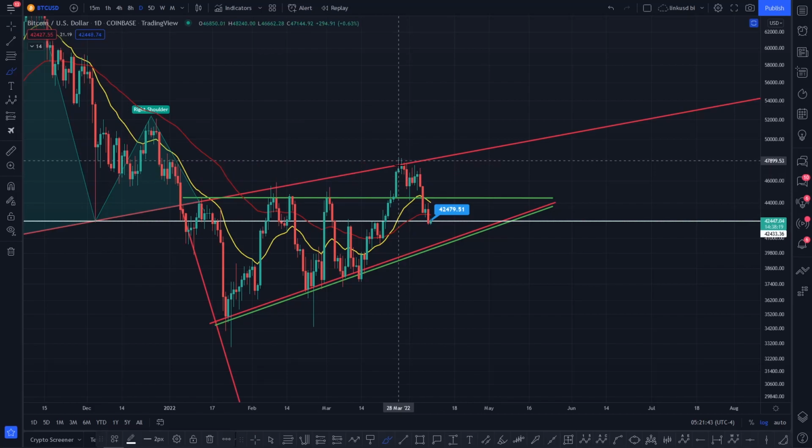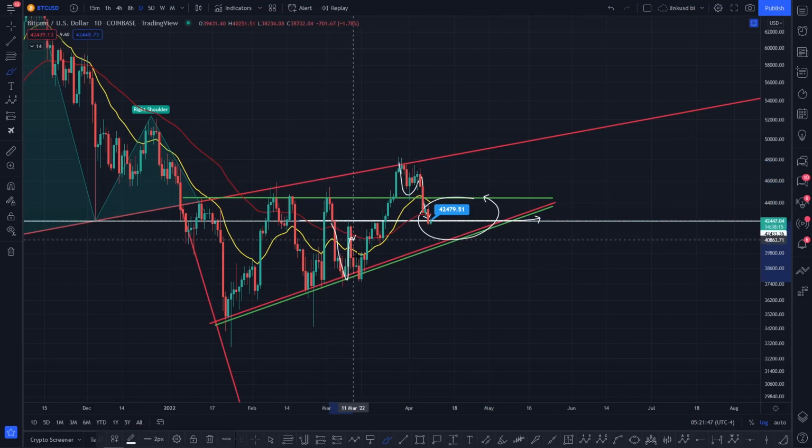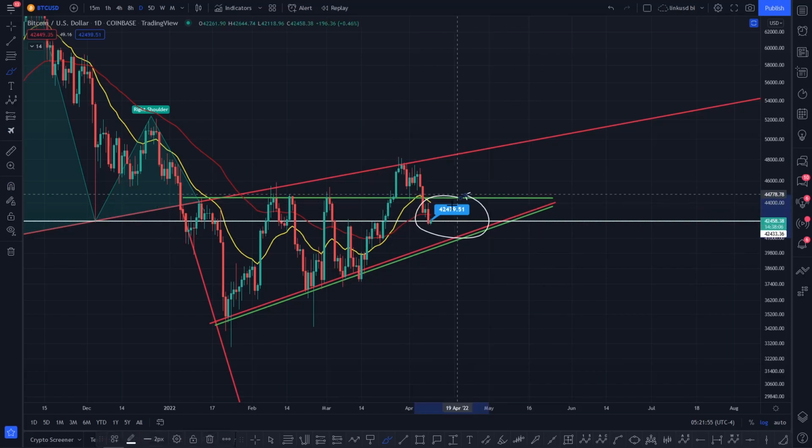So right now, Bitcoin has come down to our support just there. This support, this neckline as well, this WW bottom pattern, ascending triangle, which we broke out of, met the technical target, and right now we come back to the neckline as support. So it's really important that this holds as support, because if it does, it's a beautiful place to go long with a tight stop loss to ride it back up.